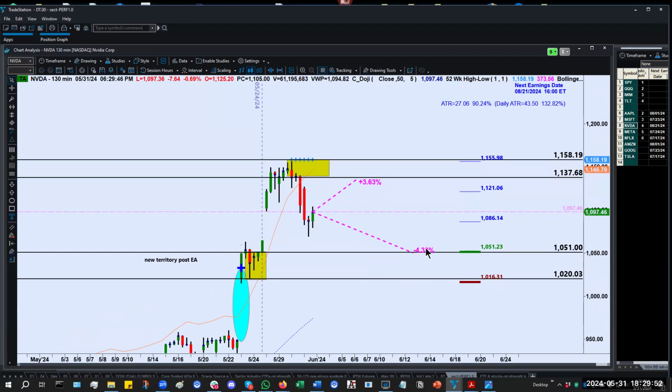But then, of course, one could buy a call or do a bull call vertical debit spread. Again, that would lower the price of the option position, and it would also reduce the delta on it.